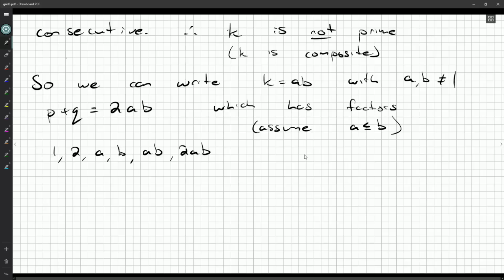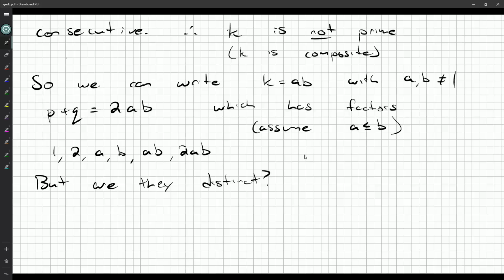So, but are they distinct? So obviously 2AB is different from AB. 1 and 2 are different, but how do I know that it's not A and B are also both 2? How come K can't be 4? Well, K can't be 4 because you'd need 3 and 5 to be your primes, and the primes have to be bigger than 3. So that's at least something to note.